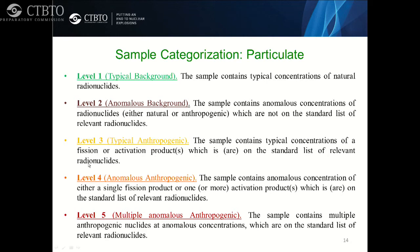And also in level 3, sodium-24 is a CTBT relevant isotope. However, this is also a natural isotope. So level 3 can be... sodium-22 is produced in natural processes, and it's also produced as a man-made isotope. So level 3 can also be from natural sources in some cases. Level 4 is anthropogenic, so man-made, and level 5 is the multiple.